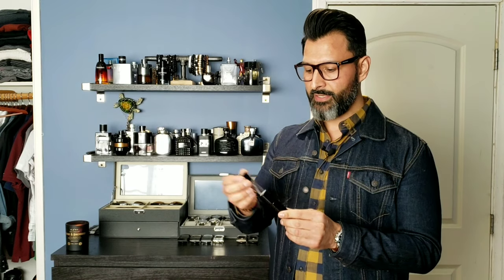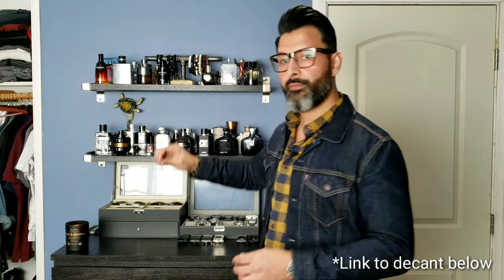Oftentimes, if you're looking to sample a scent, as I mentioned in the previous video, which I'll link here, there are people out there that will sell you a little sample like this, in different sizes. This is a nicer size. I believe this is an 8 milliliter decant. You can purchase them for much cheaper and try the cologne. There are subscription services out there that send these out. You don't necessarily need to do that, but there are people willing to sell you a portion. You can try it out on your skin and make sure it mixes well with your chemistry before you decide to shell out some dollars on an actual full-size bottle. But that's basically it for this video.